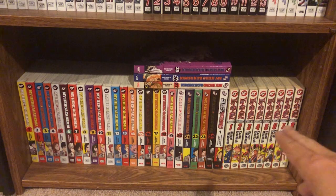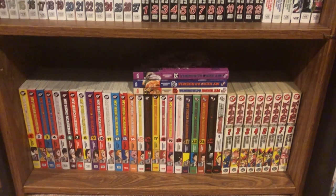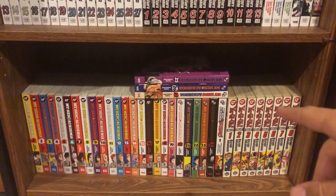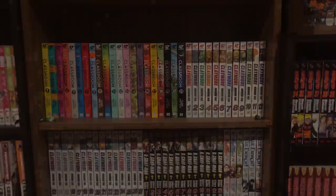And to the right of that, to finish off this bookshelf, we have Yu-Gi-Oh! Duelist 1 through 8. I watched a lot of Yu-Gi-Oh! as a kid, so I planned on collecting the manga series. Haven't dove into it yet, but definitely plan on collecting the whole series in its entirety. Alright, and with that, we have 1 bookshelf to go.